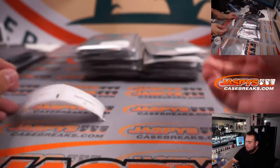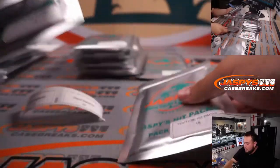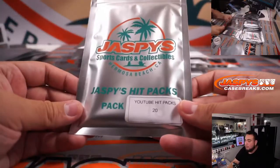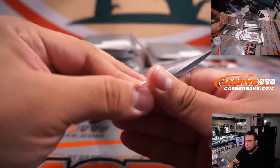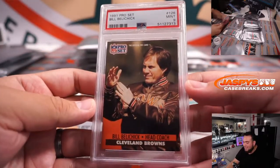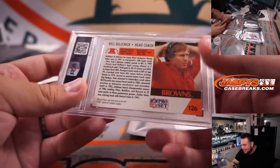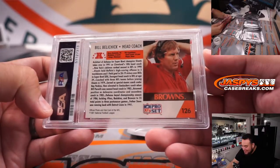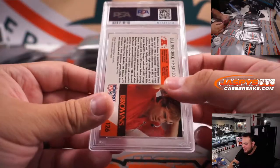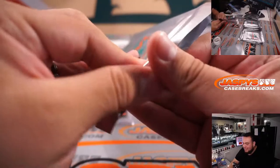David with 19 and 20. Whoa, look at that. 1991 Pro Set Bill Belichick. Is that a Belichick rookie? Head coach for the Browns, Bill Belichick. PSA 9, rookie head coach. That is fun. And 19.